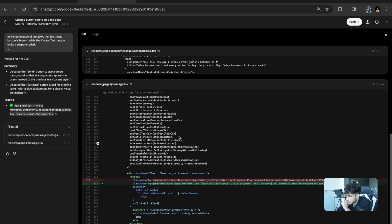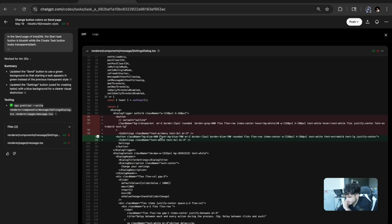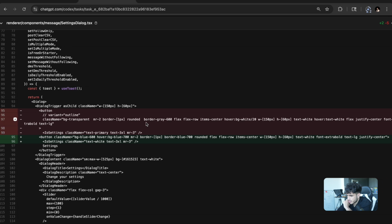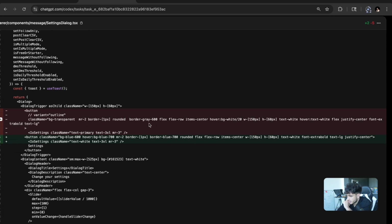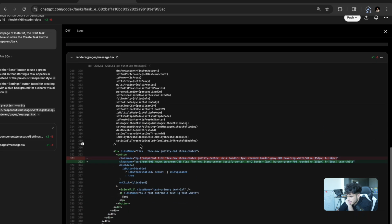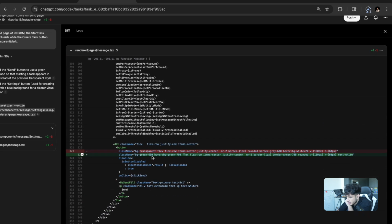And if we look at the actual changes in the code, so the background was transparent, right? And this is for the energy border. Yes, this is with the create task button. And now it's blue, background blue. And everything else looks the same. So there were no unnecessary changes made. Everything was as planned.